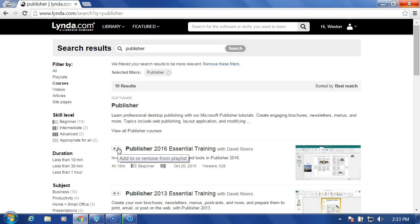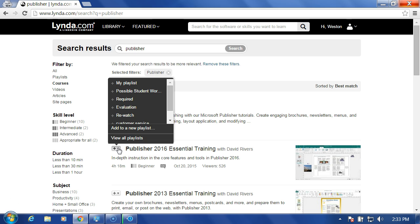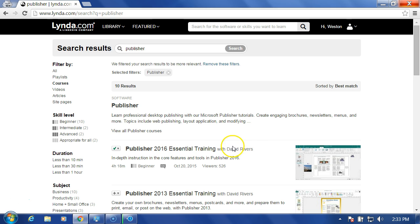So I want to learn all of Publisher. So I'm going to click this little plus sign with the down arrow. And I'm going to go down here. And there it is. There's my playlist that I just created and added SharePoint to. So I'm going to click the plus sign next to it and add Publisher to it.